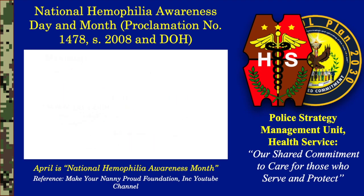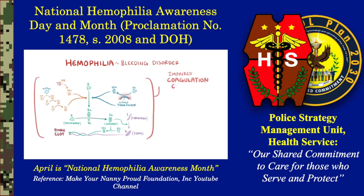Alright, as a quick recap, hemophilia is a bleeding disorder that's caused by an impaired coagulation cascade. Hemophilia A is caused by mutations in the genes for factor VIII, and B is caused by mutations in the genes for factor IX. And these two are the most common genetic hemophilias, and are both treated by supplementing the missing clotting factor.